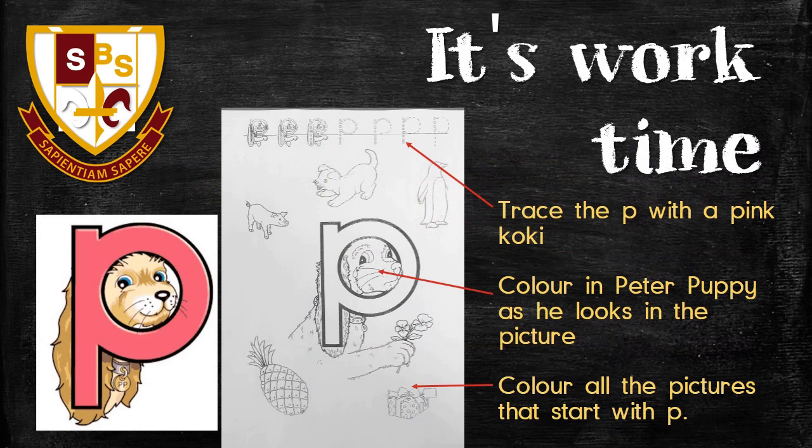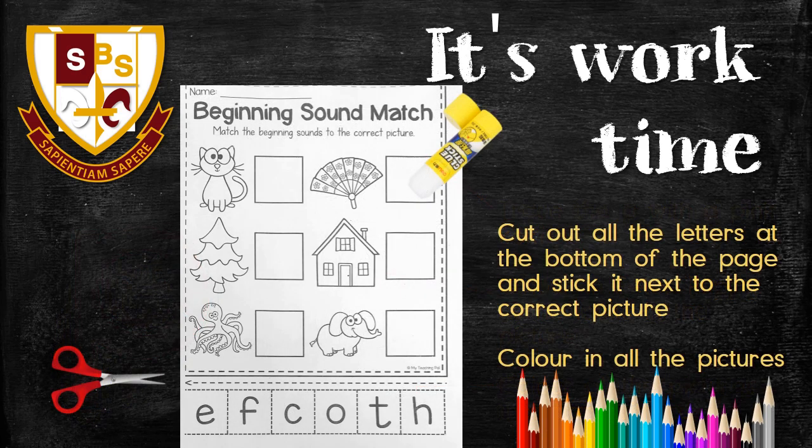It's work time. Let's see what worksheet we have to do today. Trace the P with a pink crayon, then colour in Peter Puppy just as he looks in the picture, and then colour in all the pictures that start with P. On your second worksheet, you have to cut out each of the letters at the bottom of the page, then glue them next to the correct picture, and last, colour in all the pictures with your pencil crayons.